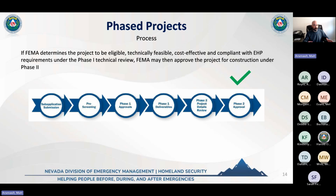So this is the graphic that I pulled from the HMA policy and program guide. Like I said, it starts with you submitting the entire project in its entirety. But within the scope of work, it's broken down into tasks that will be completed during phase one, and then tasks that will be completed for phase two. And it just goes along.